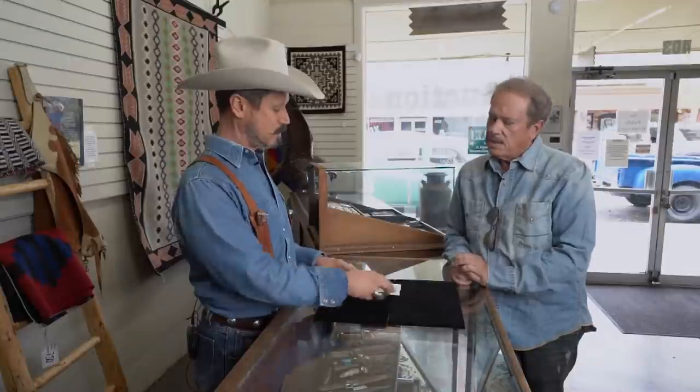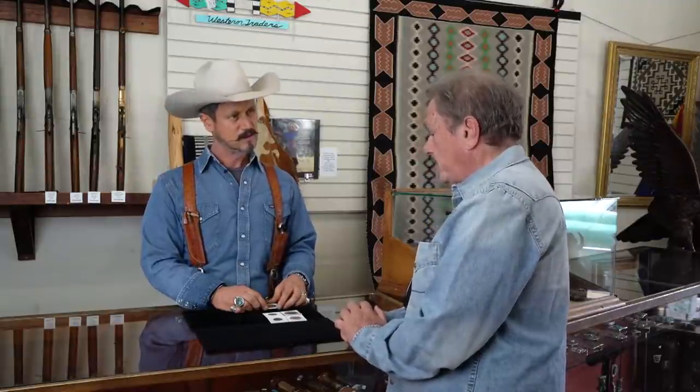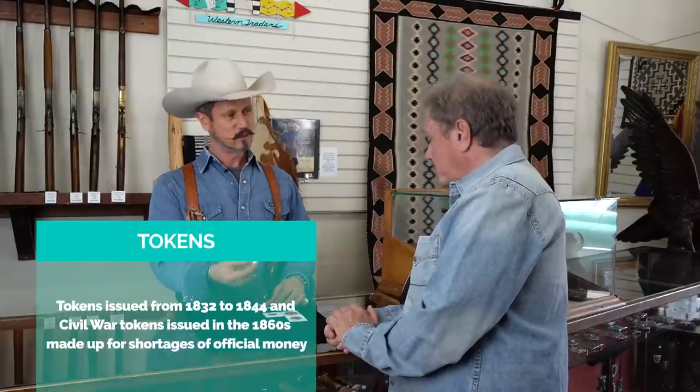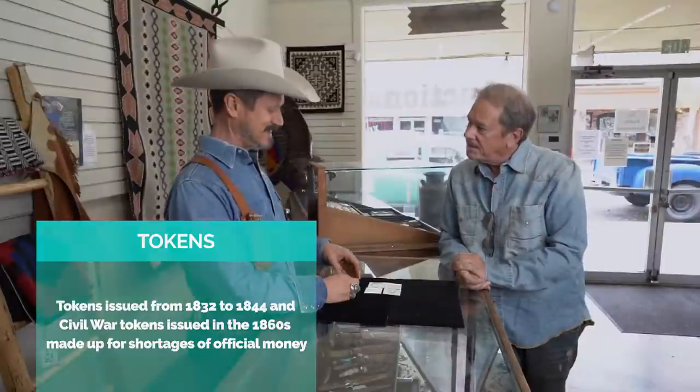And what would a token like that bring? I got lucky. I paid $600 for that, but something like that would be $1,200 to $1,500. It's not that rare like the other ones; there are probably about five known. But the historical significance is that this token may have been in the saloon when Morgan was killed. You probably heard the gunshots and everything.